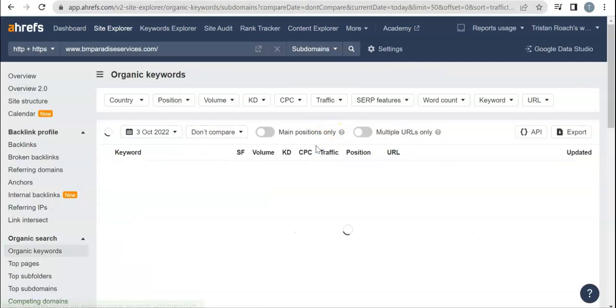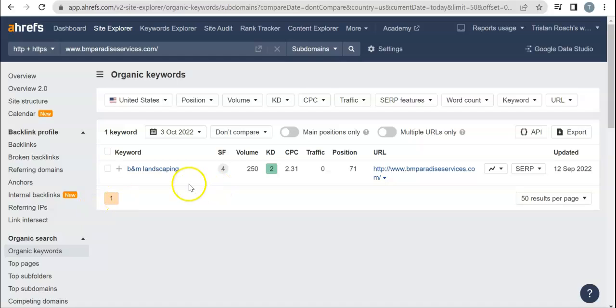So we can go in and see which one you're ranking for, and that's going to be your business name here, B&M Landscaping. It says it has 250 searches a month, and you're in the 71st position, so you get 0 people from that. The 71st position means you're the 71st organic website that pops up whenever you Google that term specifically. And so you'll be on the 7th page of Google.